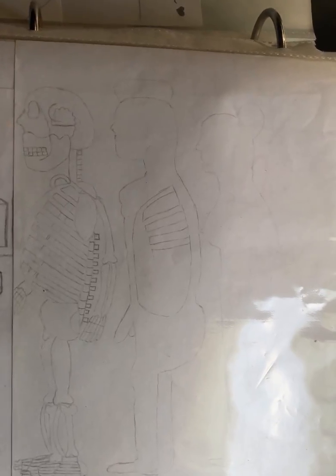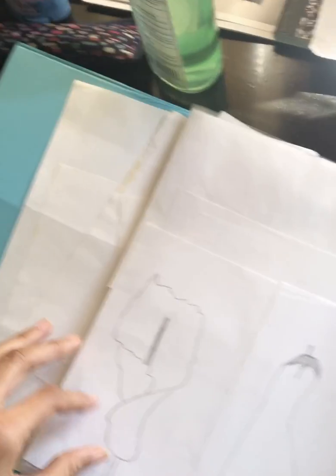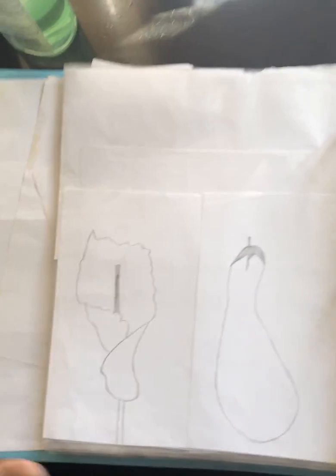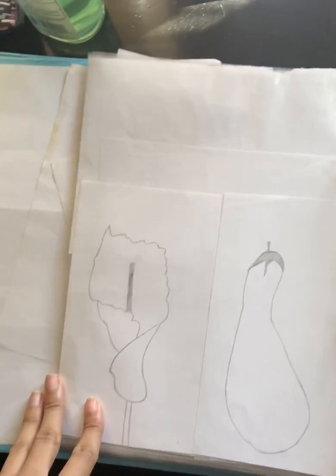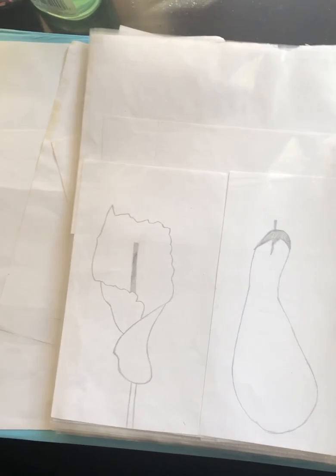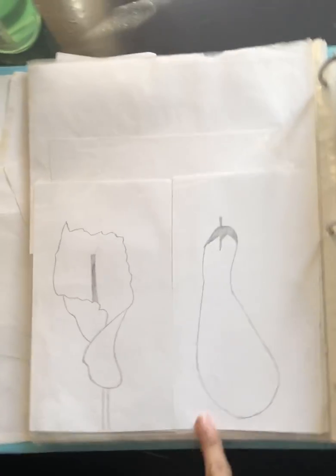This was something I was creating, because you know how in the word it said man-made out of sand. So I was trying to break it down and how sand, I'll show you. I have another drawing for that, but that was just me doing skeletons and, you know, a flower, a pear, I believe.